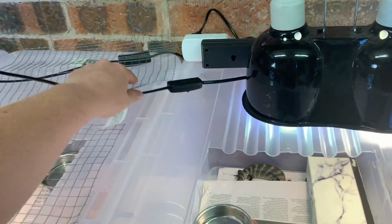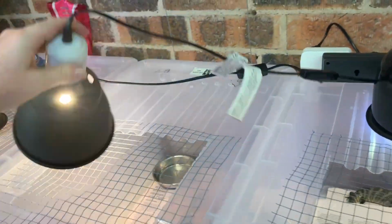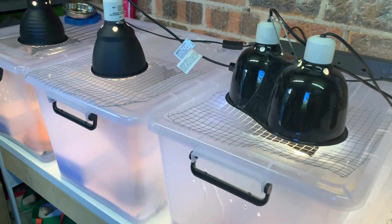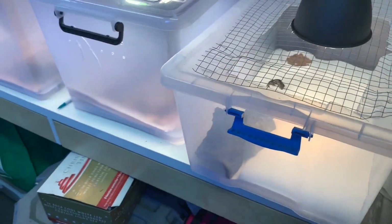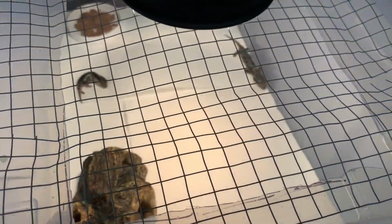And go back under there. And each of them has a tub with lighting, water, and usually food, but I've taken it out for the day. And compared to those guys, in the same size tub basically, the newborns are so much smaller.